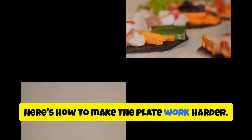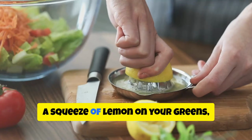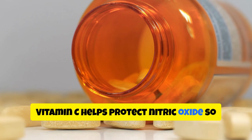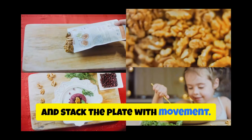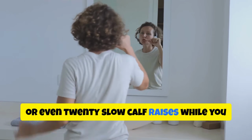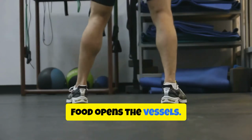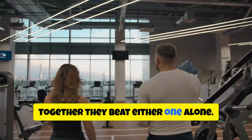Here's how to make the plate work harder. Pair your nitrate foods with vitamin C, a squeeze of lemon on your greens, or a few strawberries with that dark chocolate. Vitamin C helps protect nitric oxide so it lasts longer in your body. And stack the plate with movement. 10 minutes of easy walking after dinner, or even 20 slow calf raises while you brush your teeth, squeezes the muscles in your legs that pump blood back toward your heart. Food opens the vessels. Movement pushes the blood through them. Together they beat either one alone.